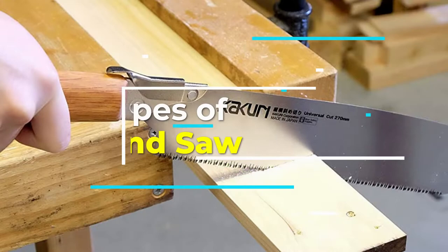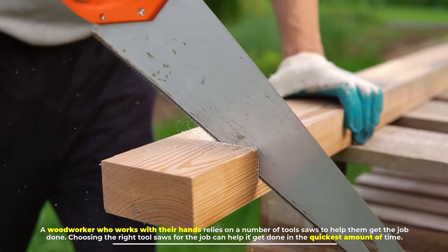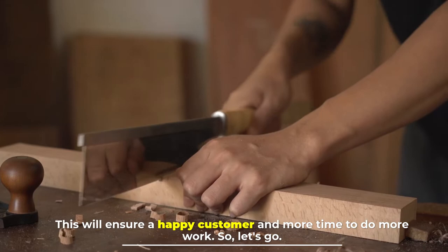A woodworker who works with their hands relies on a number of tool saws to help them get the job done. Choosing the right tool saws for the job can help it get done in the quickest amount of time. This will ensure a happy customer and more time to do more work. So, let's go.